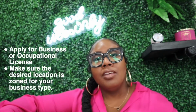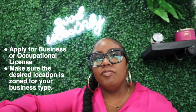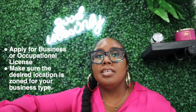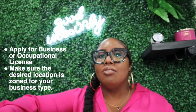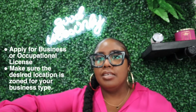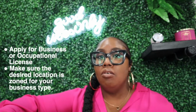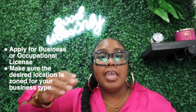I know there are a lot of property owners who rent out office spaces to beauty professionals to make extra money. Just be mindful if you're looking at a place like that. Just ask the property owner, hey, is this place zoned for beauty salons? Because if the place is just zoned as office space, a certain category, when you try to get your occupational license, you won't be able to get one because that place won't be zoned for beauty salons. So if that happens, you most likely have to move. And that sucks.